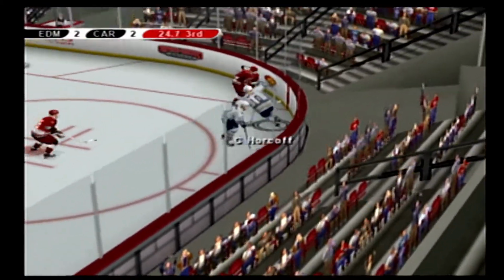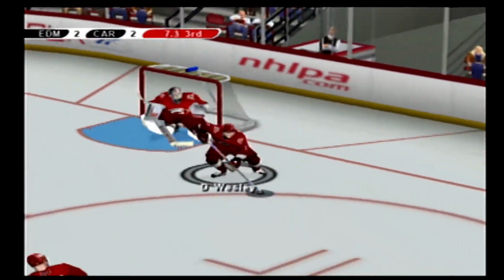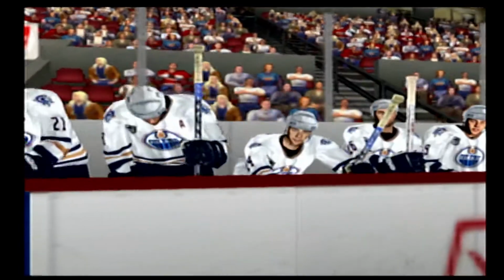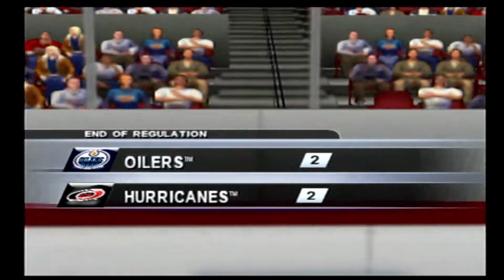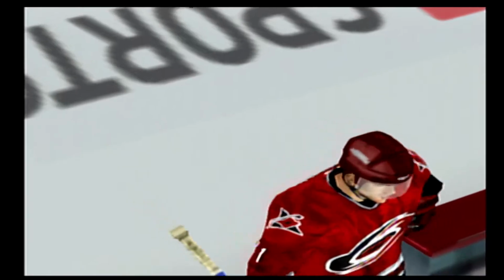The Hurricanes get what they wanted on that play. Third period hockey. They get the tying goal. And they've got the momentum they want and the clean slate. The horn sounds to end the third period. Both teams are headed for the locker rooms.